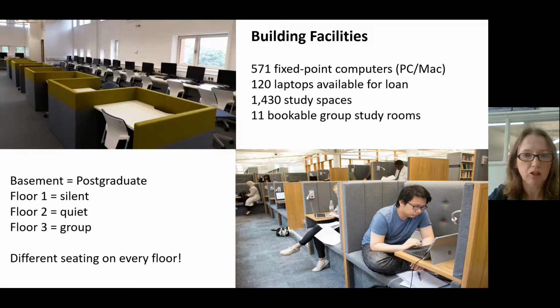And there's different types of seating on every floor. So you can see some examples in the photos here. We do have study carrels, we have quite relaxed armchairs and bean bags. It really just depends how you like to work. There should be an area that suits you.